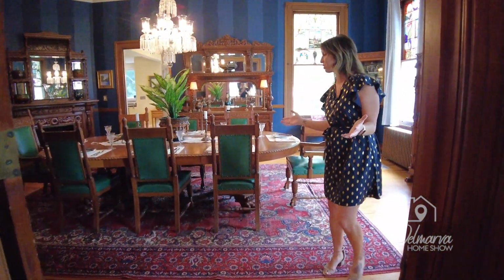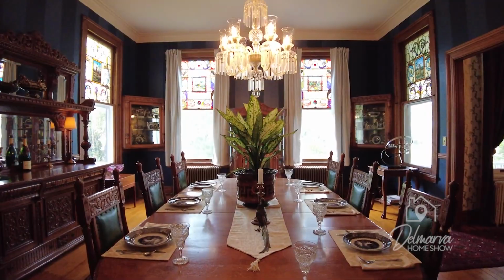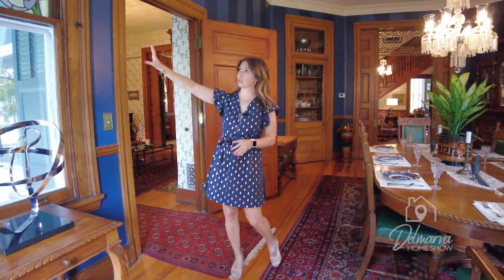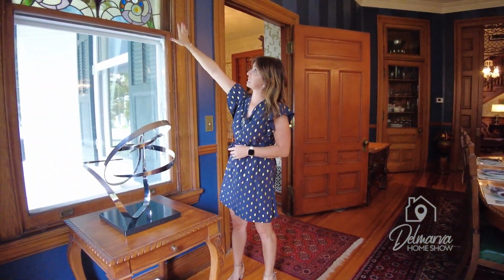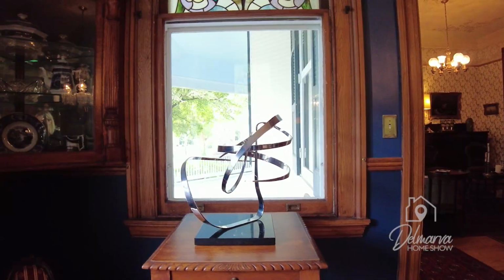Let's walk in here to the dining room area. Huge dining room in here, so elegant. We'll start with the color on the walls. It's a really fun blue pinstripe color. And again, the stained glass windows in here, that swirl is very prominent when these stained glass windows were made. And I love the hand painted items in the middle.